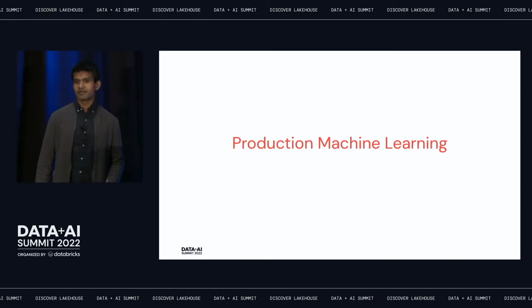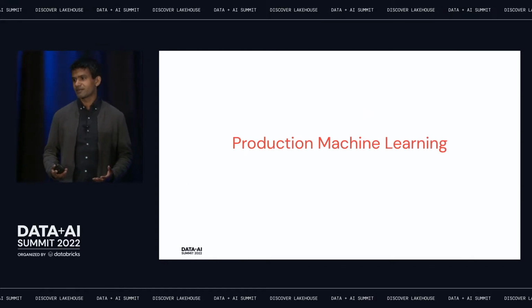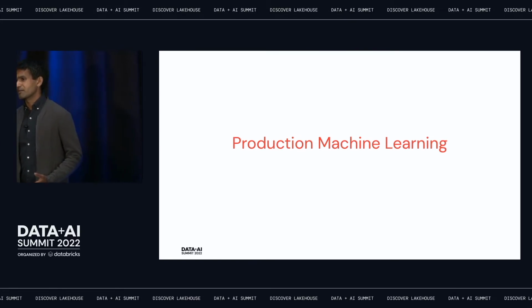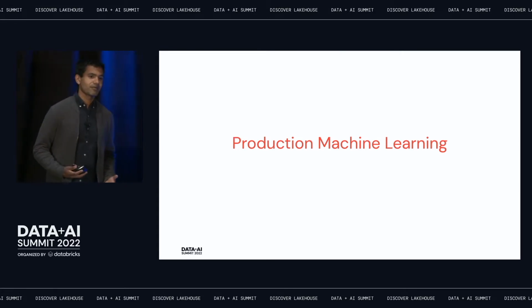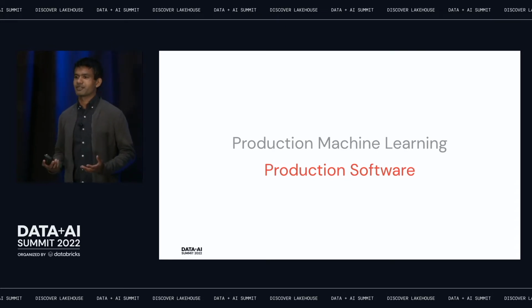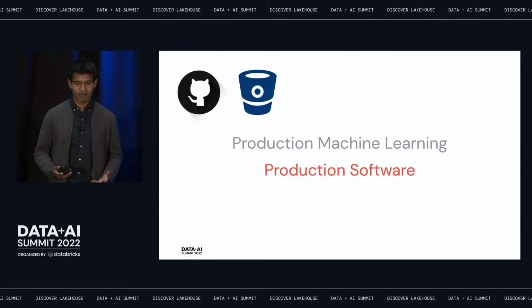So let's get started. What is it that makes production machine learning so hard? According to a VentureBeat article, 87% of machine learning projects never make it to production. But ML models are just code, and data pipelines are also just code. So doesn't this problem reduce to productionizing software? And we have a lot of experience in productionizing software over the last 40-some years in this industry.